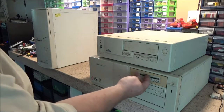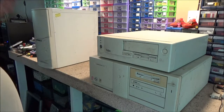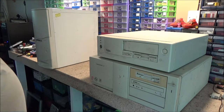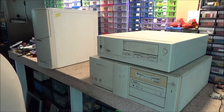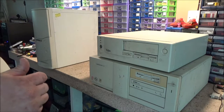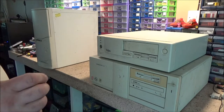That floppy disk drive isn't looking too good. I may end up having to change that. I've got shed loads in the cupboard anyway, so it doesn't matter. Same with these. If they're broken, I can change them. So, on that note, I'm going to get myself organised, and I'll be back in a few.